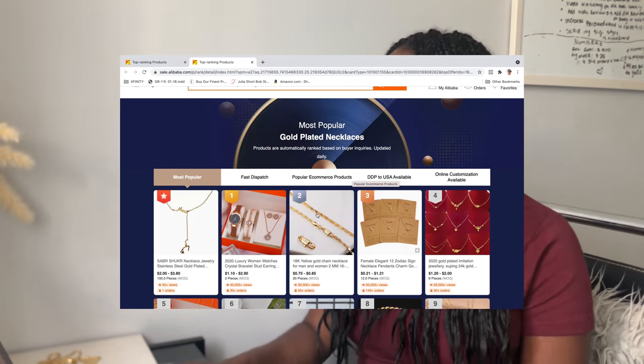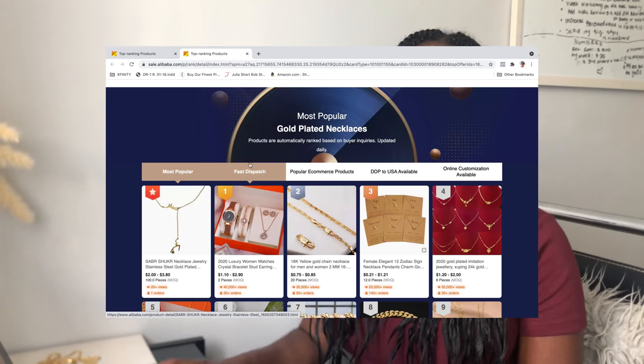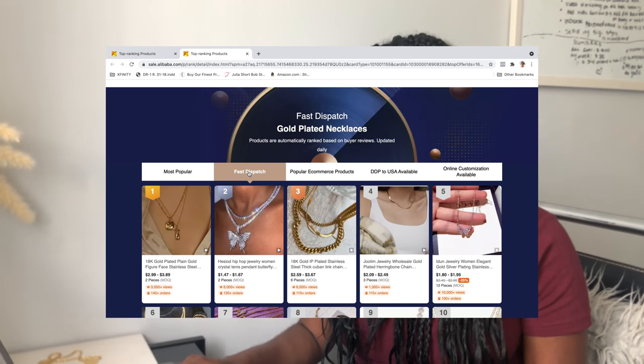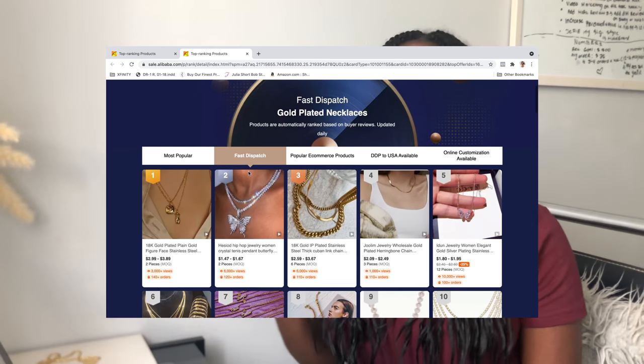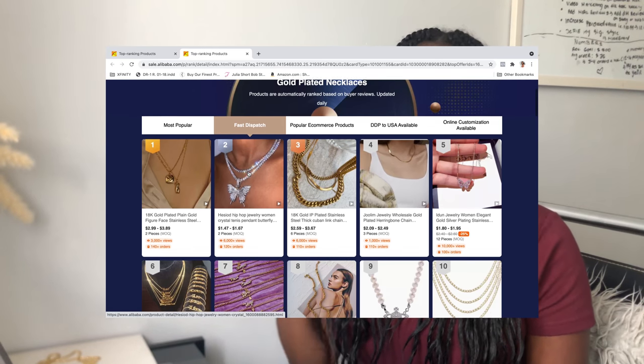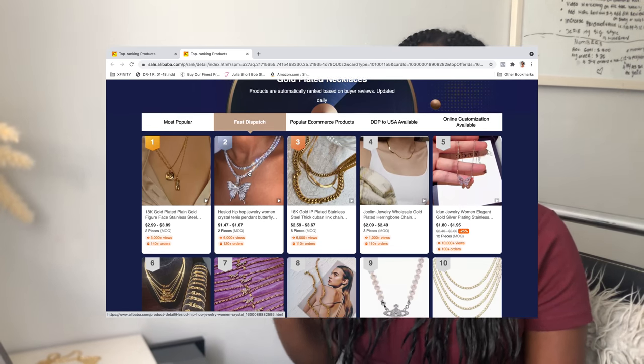I would go on here and look at the top popular products and figure out what chain I want to release in my store. You'll see that snake chain listed on here. That gives you a good indication that it sells the most. And I had added the snake chain to my store and it did pretty well. It sold out pretty quickly.